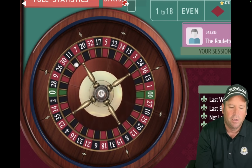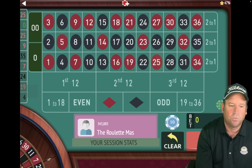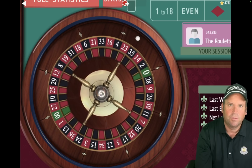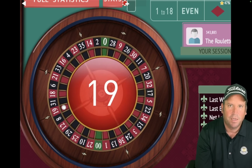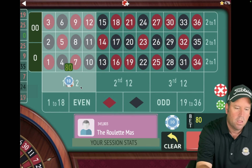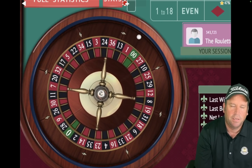So again, let's see what we get here. And it saved us again there. We would have lost that as well and the 0. And even if there were 10 in a row, we wouldn't lose on any of them. So now it's time to bet again. We're going to go to 80 each. 160 total. All right, let's spin.